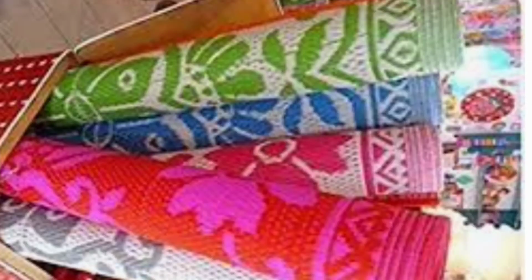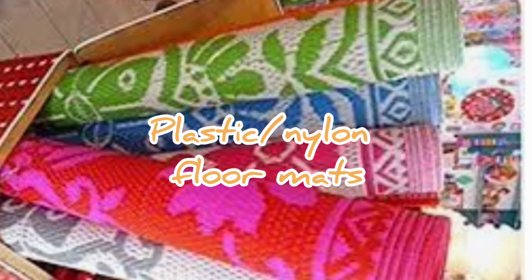And you see the super finish of the mats here. You'll be getting them in different colors. That is dark red, indigo and green. Let me know how many are using plastic mats.